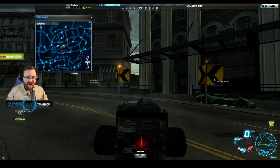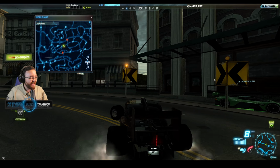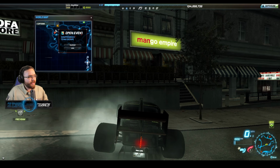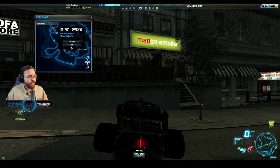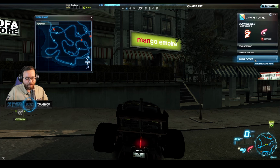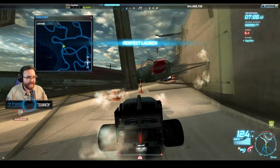Oh my god. I was not expecting that. This car sounds so good. Alright, let's do Compromise. Let's see how this does in Team Escape. It is technically an old Ford that has been modified to be extremely light, but you never know. It could still hit like an old Ford, right? The perfect launch is so easy to hit on this car.